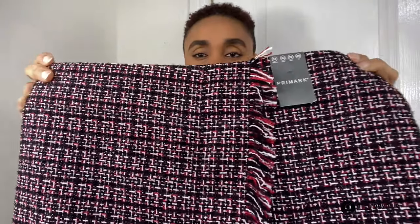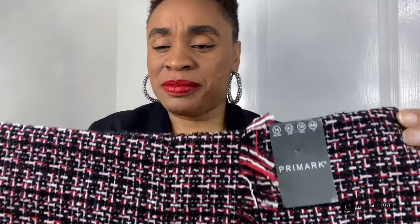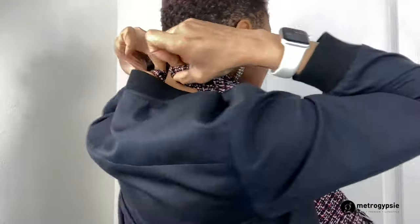This is how it looks, and the color is like ox blood plus white and black, a bit of shimmer, but really, really small, like you wouldn't see it at all. I really think it's cute, and for 14, I know Primark, trust me, this will be my size. Another way to know when something is your size, if you don't start trying it on, just put it around your neck, and once it goes round, you know that's your size.